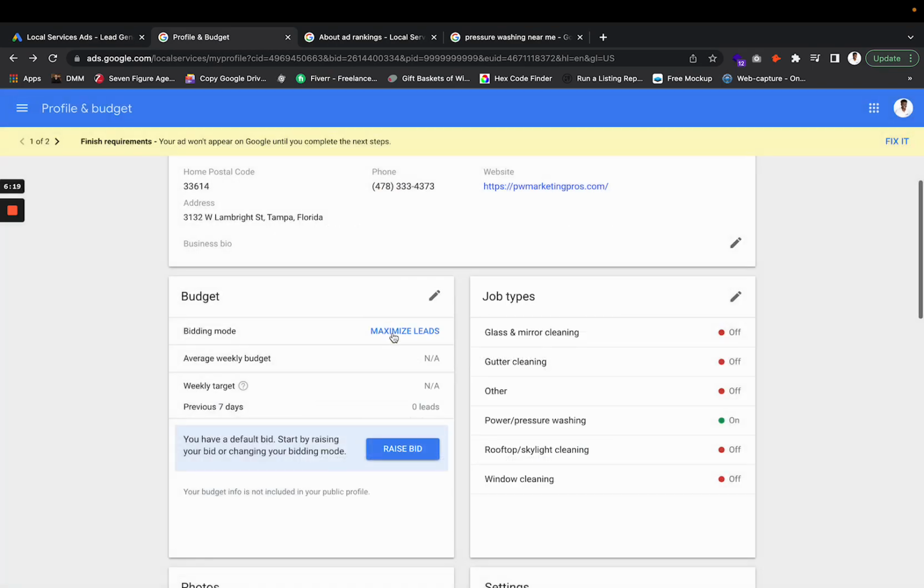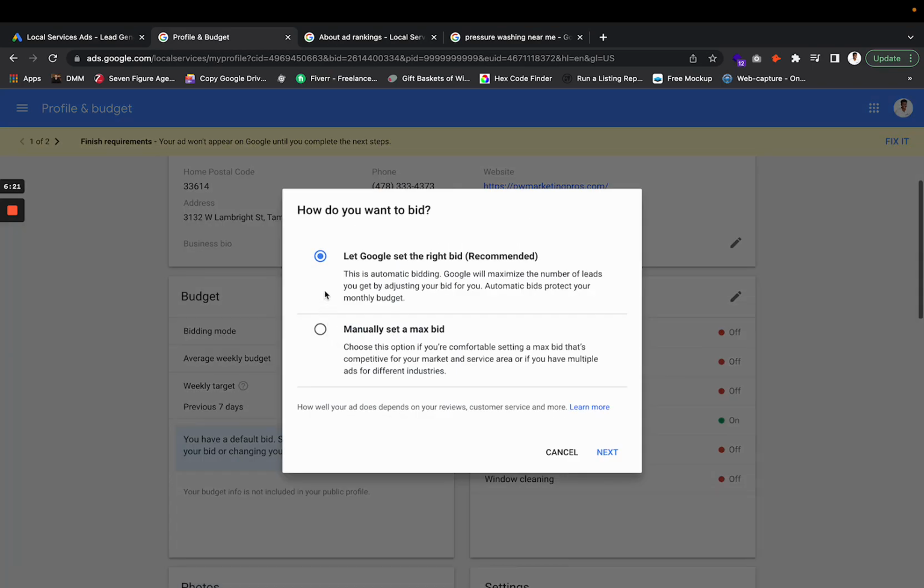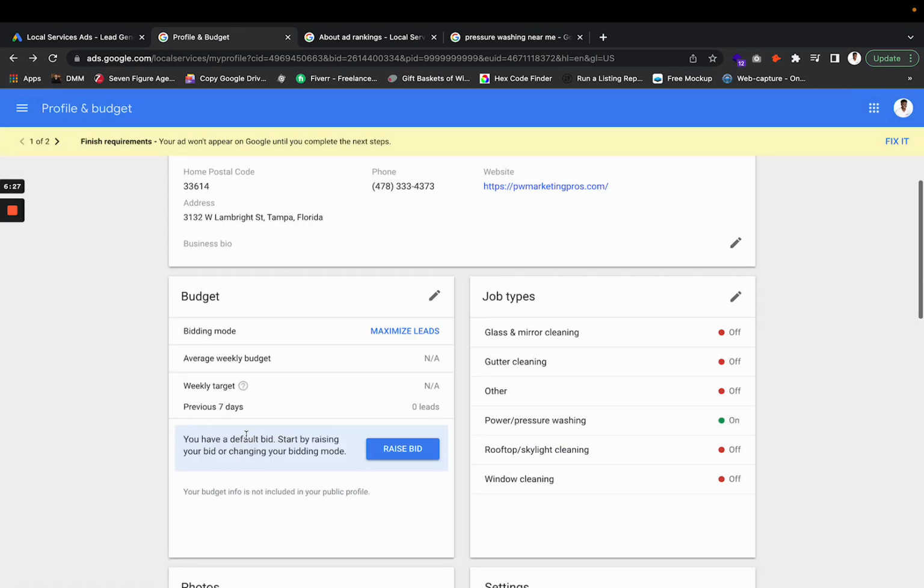When it comes to the bidding mode, I just let Google set the right bid. Like I said, maximize leads and let Google do that. That's what I recommend that you guys do. If you're not seeing the results, you probably need to change your bid.